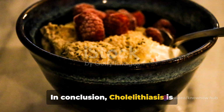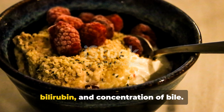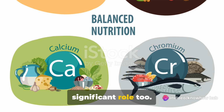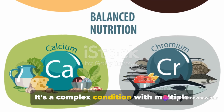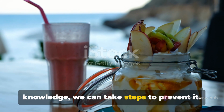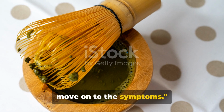In conclusion, cholelithiasis is primarily caused by high cholesterol, high bilirubin, and concentration of bile. Your diet and lifestyle play a significant role too. It's a complex condition with multiple contributing factors, but with the right knowledge, we can take steps to prevent it. Now that we've covered the causes, let's move on to the symptoms.